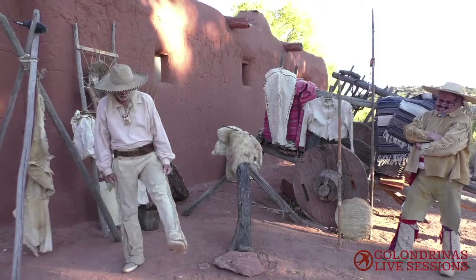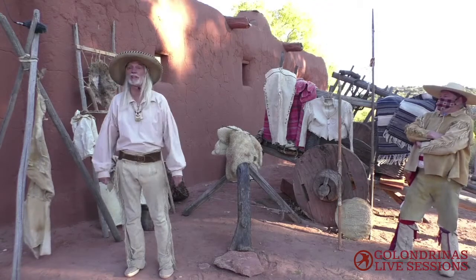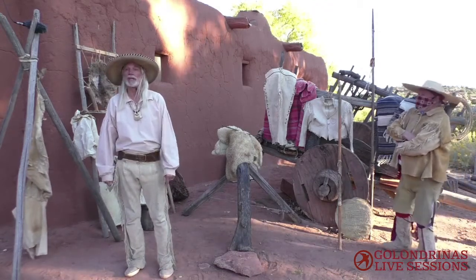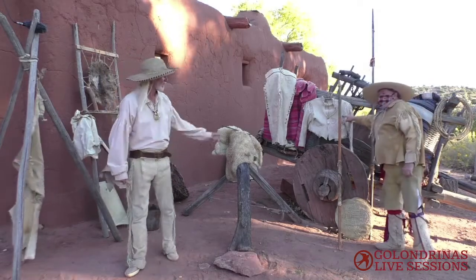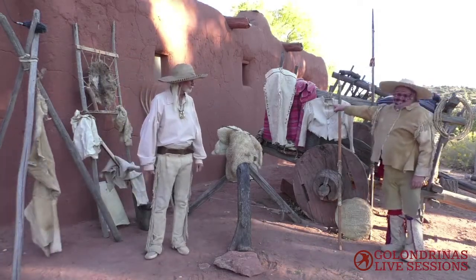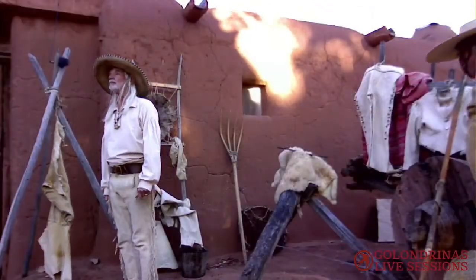I mentioned that it took 2.5 hides to make this pair of pants. There's not much you can do with a single deer hide, a gamusa in Spanish. Two deer hides to make that shirt, and three to make those pants. So it takes several, generally.